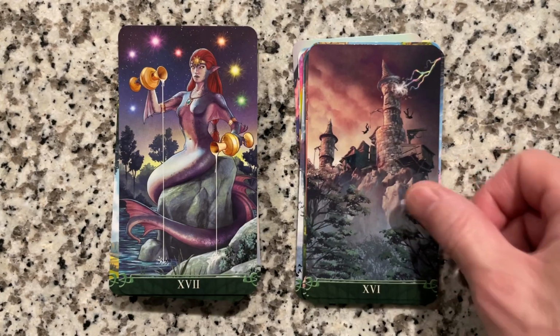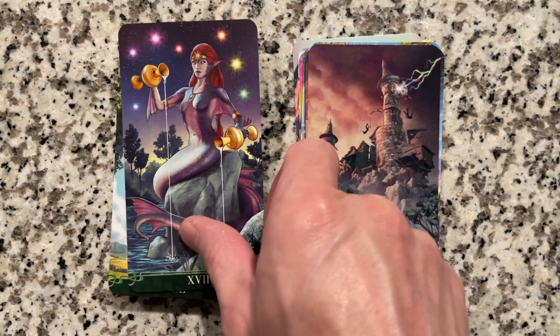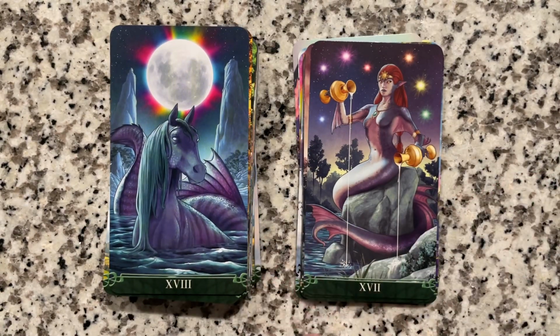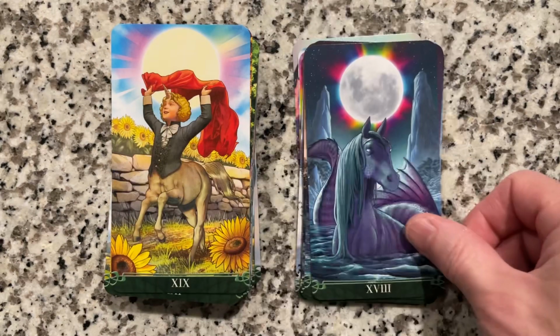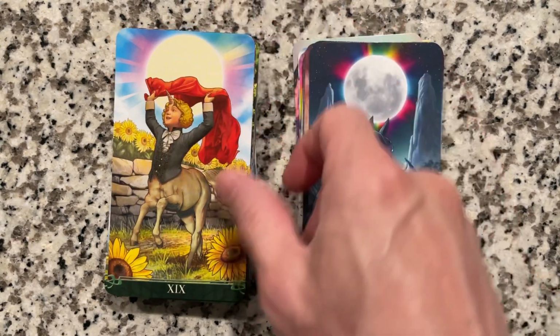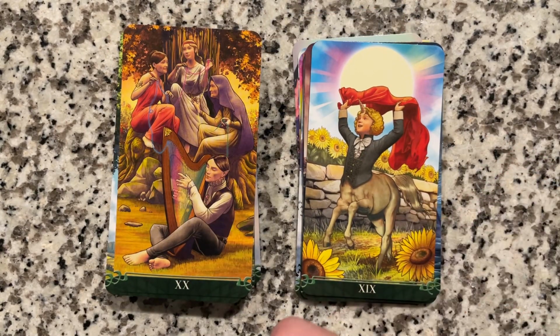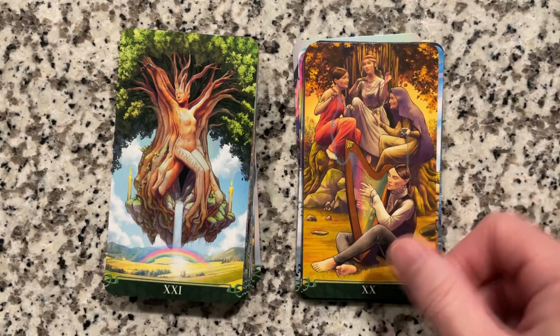And we have, okay, the star. I like it. Interesting, sort of a mermaid slash fairy type, I guess. Moon, okay, interesting. Sort of the horse, the creature, I don't know, sort of the Loch Ness monster type of creature. And then we have the sun, which looks pretty good. And we have the, I guess, the death and rebirth, and then finally the world.